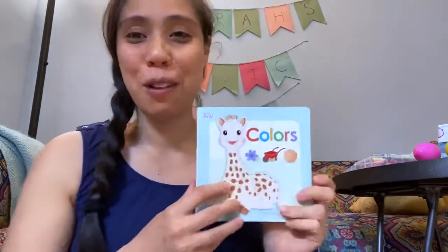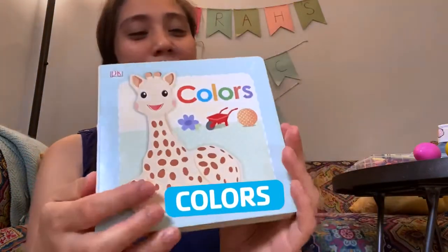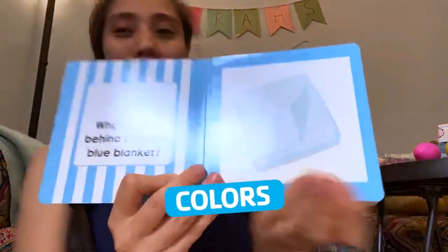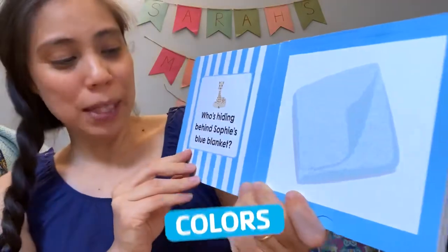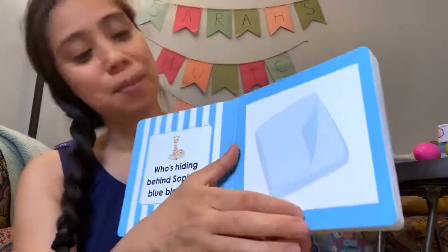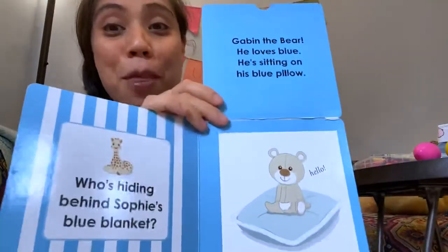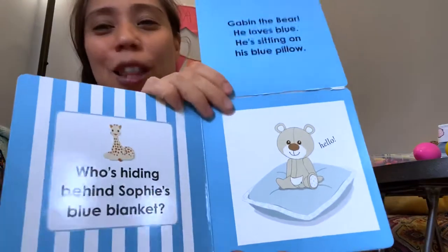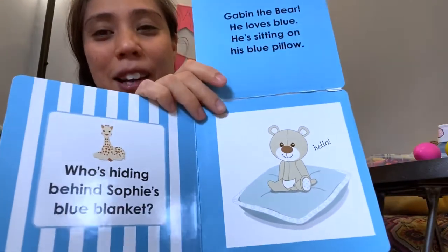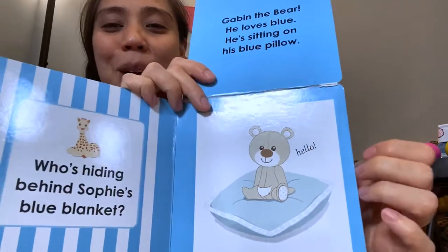Let's read one of my favorite books. It's the Sophie the Giraffe book called Colors. Who's hiding behind Sophie's blue blanket? Gavin the bear. He loves blue. He's sitting on his blue pillow. Gavin says, hello.